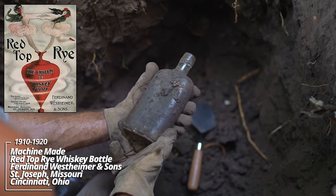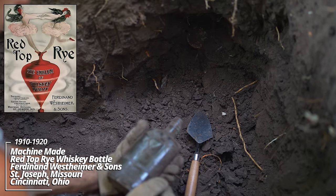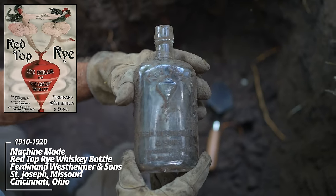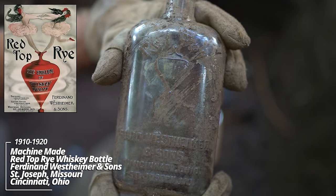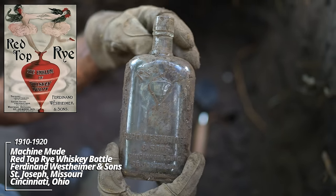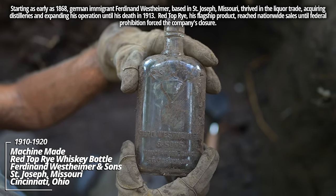Looks like another eagle flask. Oh wow, red top. Ferdinand Westheimer and Sons, Cincinnati, Ohio, and St. Joseph, Missouri. This has a lot going on. I've seen these red top bottles before. It's a red top rye, I believe. This one's an early machine-made piece. I'd put it circa 1915.